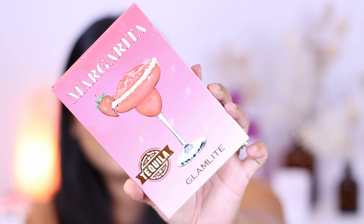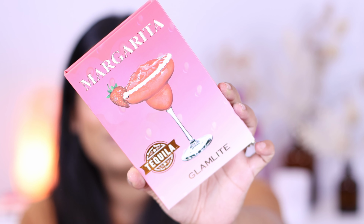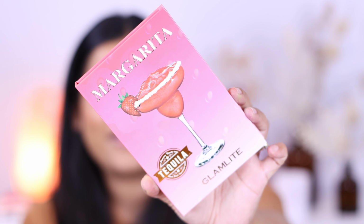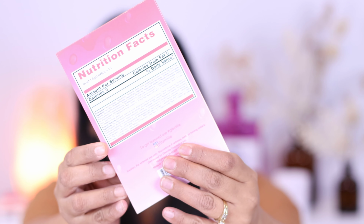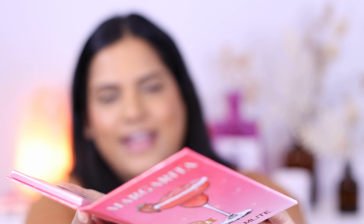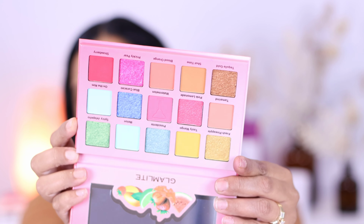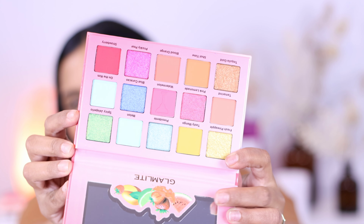Okay, so I don't drink much. Well, I'm not drinking at all right now because I'm pregnant, but margaritas are definitely my favorite. Just the regular margaritas. I love me a good lime margarita, and there's the back. So let's go ahead and open. So these are the shades, and then there's the mirror with the really cute detailing there.